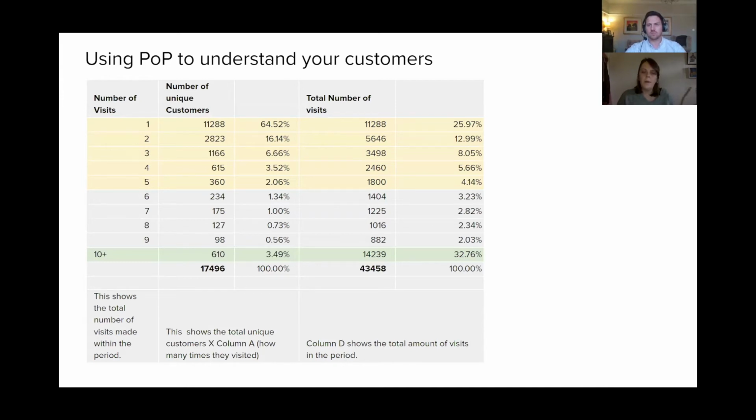And the first thing that we did when we were thinking about POP and what we could do with it was create a load of reports to help you understand the data. This is one of the first reports that we did, and it tells you how many customers have visited and how many times they visited. You can see that you've got a large number of customers up here in this example. So 11,000 customers have only visited once within this given time range. You can then see that it drops off a lot.